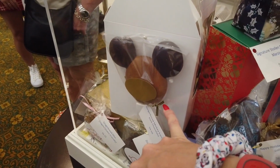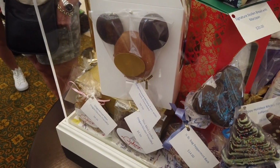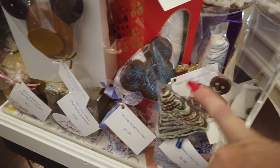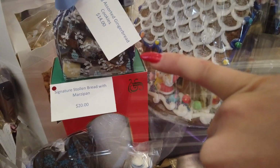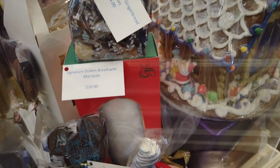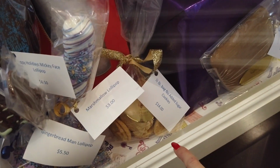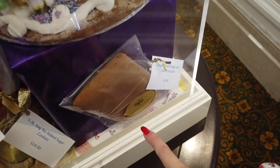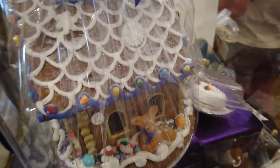I love this classic Mickey gingerbread. They also have some treats from Erin McKenna, so those are going to be your plant-based options, gluten-friendly options, peppermint bark, Mickey and gingerbread lollipops, brownie tree pop, bag of gingerbread cookies. That's a fun half-pound bag. Marzipan, marshmallow lollipop with 50 sprinkles, no sugar added cookies if you need that. Gingerbread with dark chocolate. You can buy and create your own. Actually, it's pre-made. It's not a create.